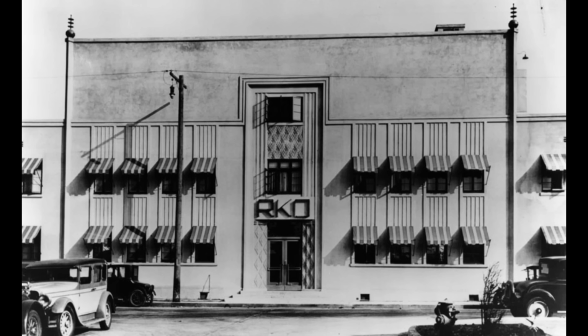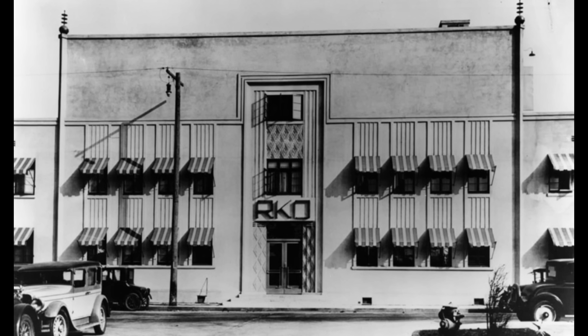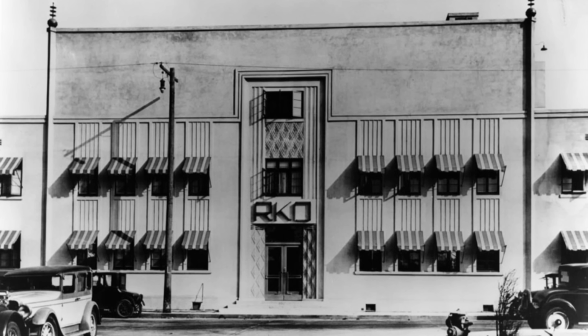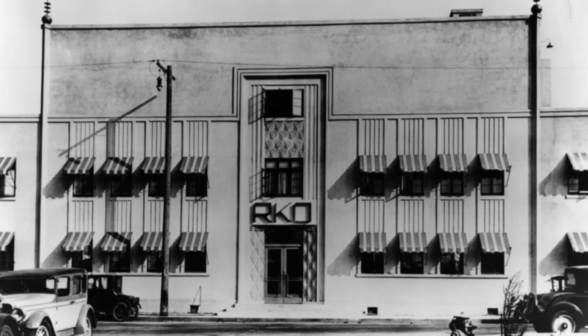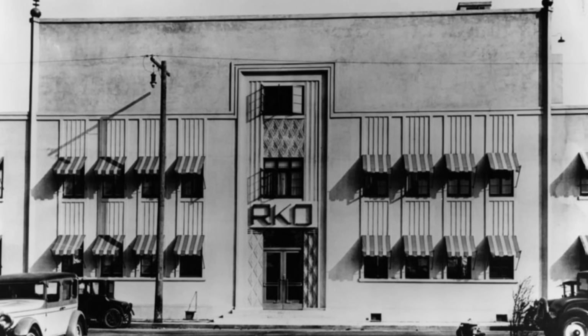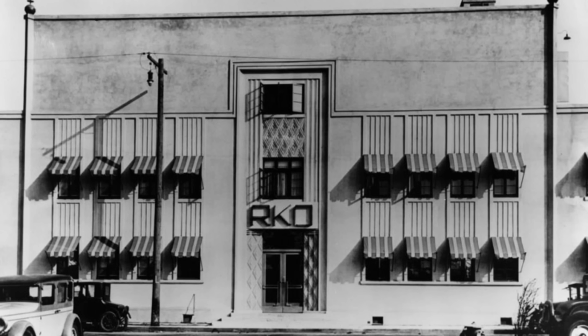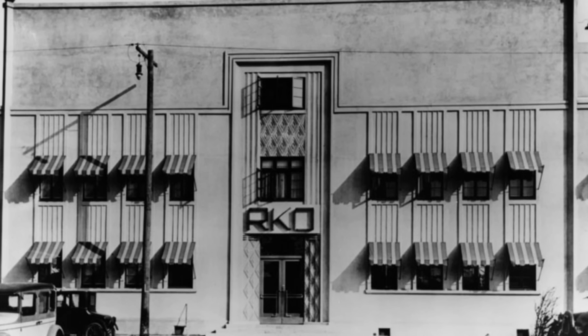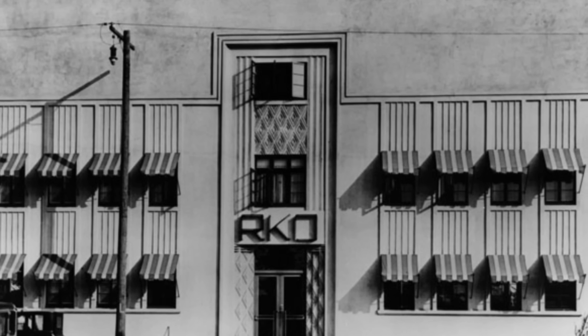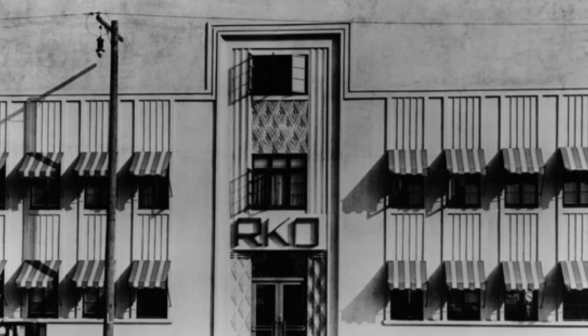It was born from a massive merger involving Joseph P. Kennedy's film office and the Keith Albee Orpheum Circuit, all under the control of RCA. This move was orchestrated by David Sarnoff to create a market for RCA's sound-on-film technology, known as photophone. By the mid-1940s, the studio would later fall under the control of investor Floyd Oldham.